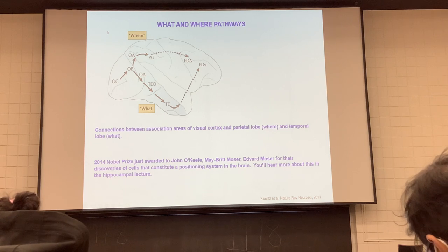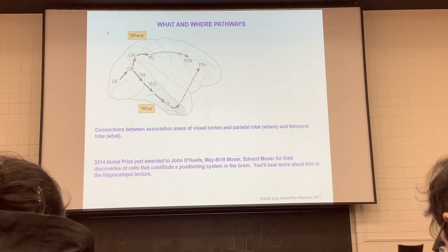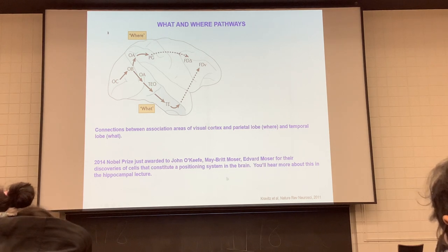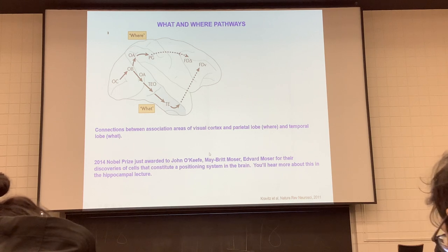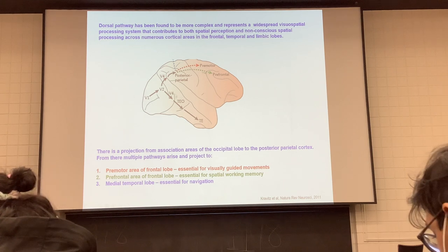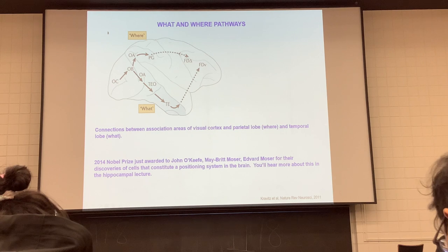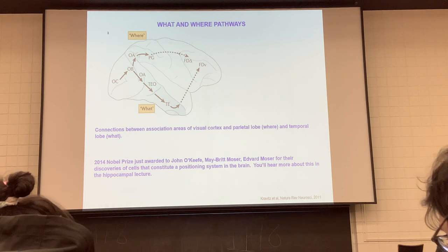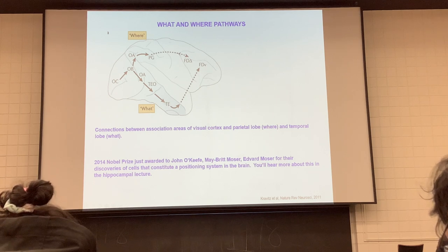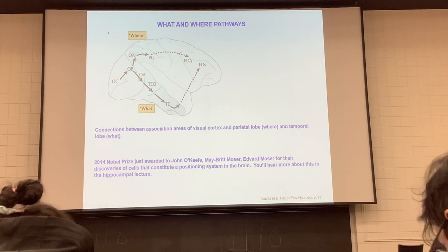And in 2014, so not that long ago, these people deserved it. They got the Nobel Prize, O'Keefe, Moser, and May-Britt Moser, for discovering that there are cells that actually form a positioning system in the brain. And we're going to talk about those more when we get to the limbic system, because that's where they're really prominent. But this information, it's actually better on this one. So you go from primary visual cortex, all these secondary, and then into the temporal lobe, and this upper pathway is telling you where you are in space, and this pathway that takes you down to the association areas of the temporal lobe gives you some information about what you're looking at.